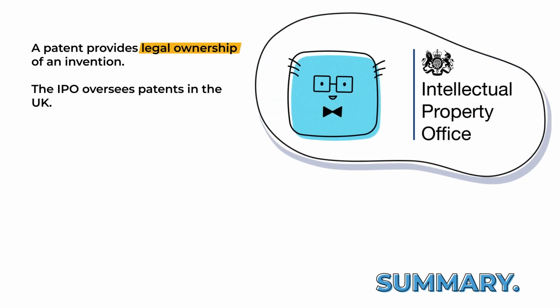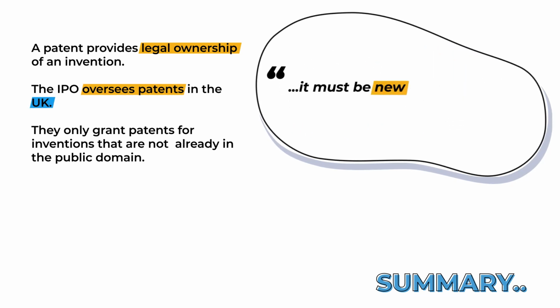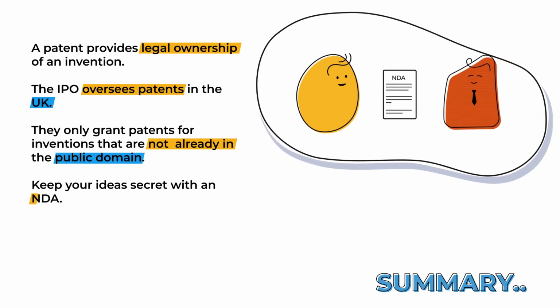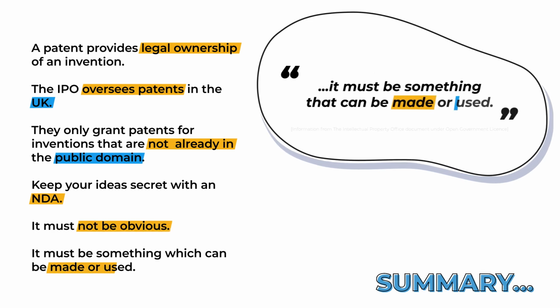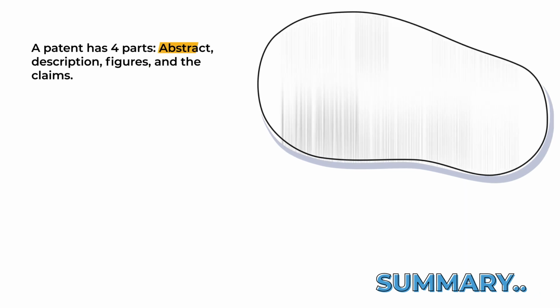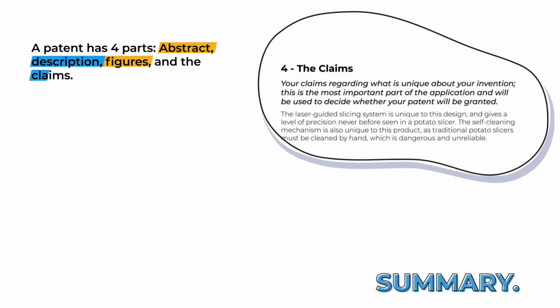The Intellectual Property Office is a government body which oversees patents in the UK. They only grant patents for inventions that are not already in the public domain, so keep your idea secret with a non-disclosure agreement. The invention must not be obvious, and it must be something that can be made or used. There are 4 parts to a patent: the abstract, description, figures, and the most important bit, the claims.